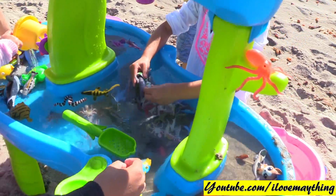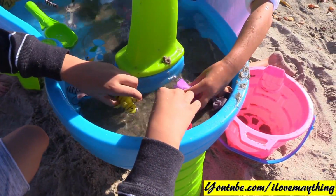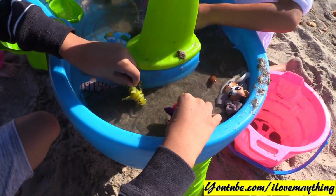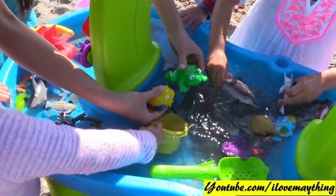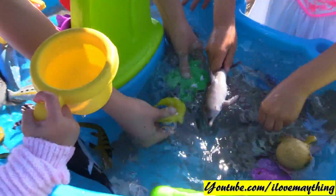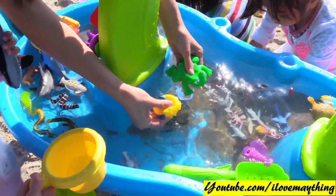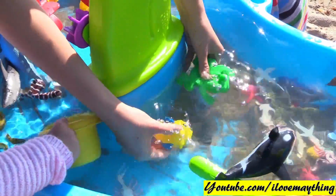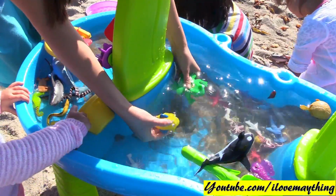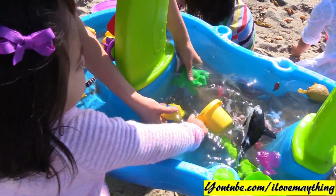Oh, it's a Pokemon battle. Hey, I see that fish at Petco. Take a bite. What are you doing, mommy? You want to squirt some water? Yeah. There you go. Ow! I'm gonna dig right here. Yay! Water squirting! Water squirting!